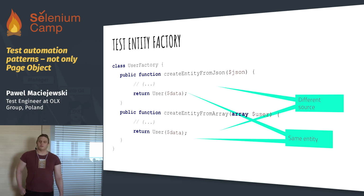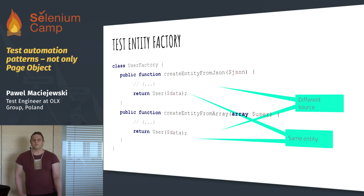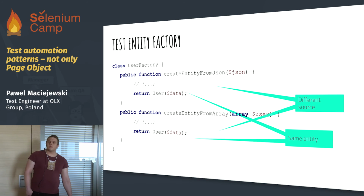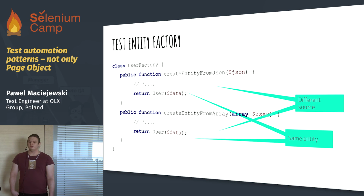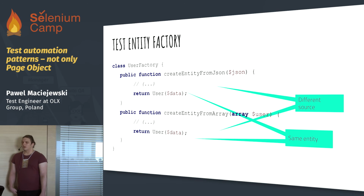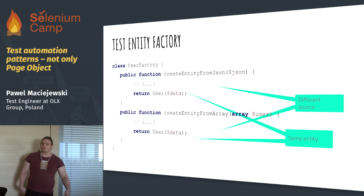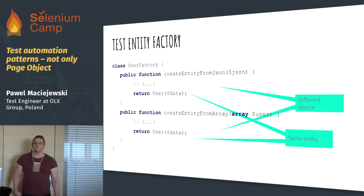In this case, you have different sources of your data. So it's JSON from an API or some array inside your tests. You're doing some different logic on this, but finally you return the same entity which contains the same structure. It makes this common entity from different sources.